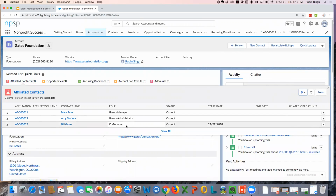As you track them in the system, you might find, hey, if I go into Mark's record, I'll see that he has an affiliation with the Gates Foundation. He may have also attended the same university as me, or he might be a part of the same associations, or donate to the other nonprofits that I donate to. So this is where the relationship building comes into play. So make sure you have all your affiliated contacts tracked to the Gates Foundation so you can see where maybe internally you might have some influence. So key thing is, once you have your organization set up, all your affiliated contacts, both the people who work there as well as people who are affiliated.